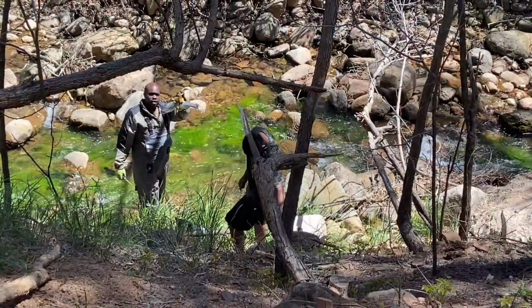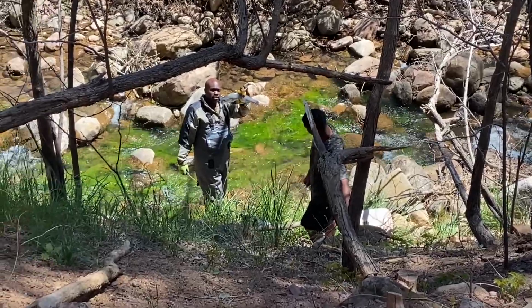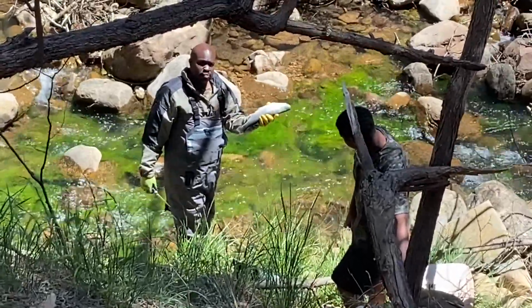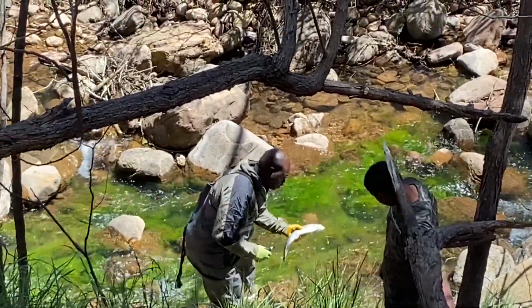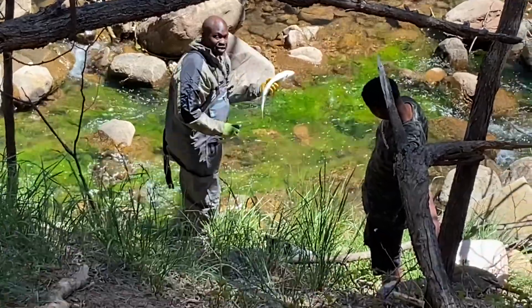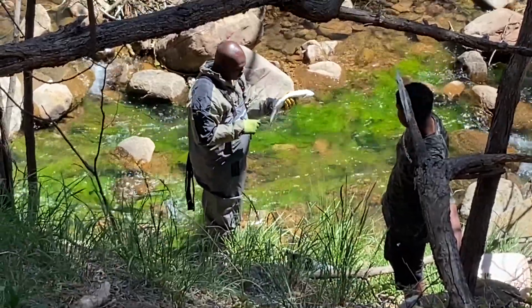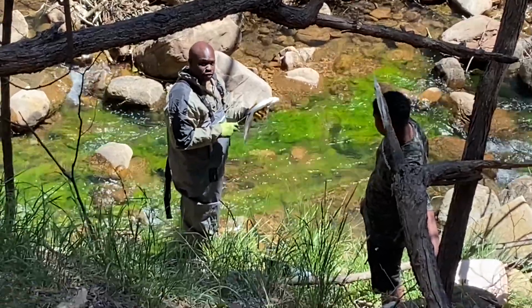Again, we're down here in the creek. We got the big fish, Maggie's big fish. We're gonna gut him up, clean him up. We're gonna get it ready for tacos.